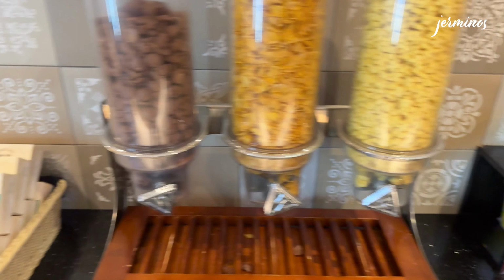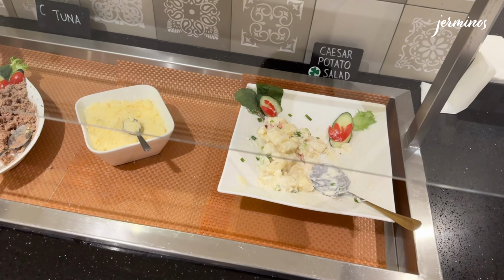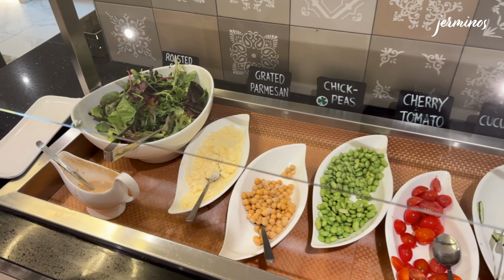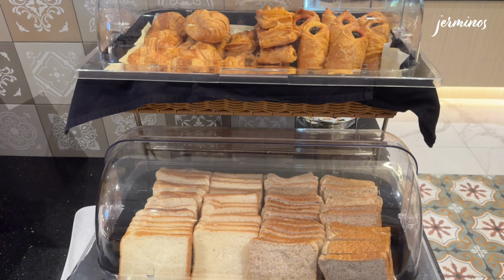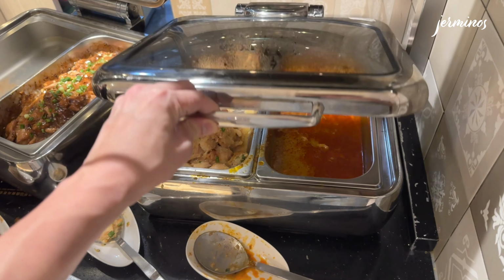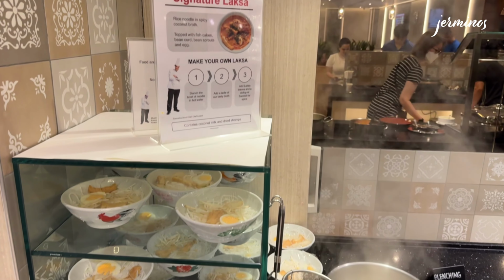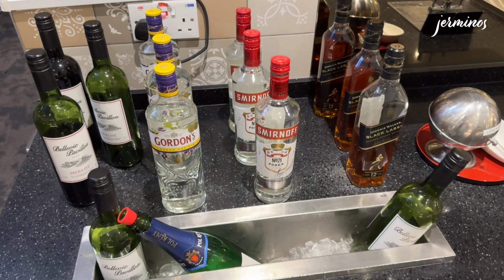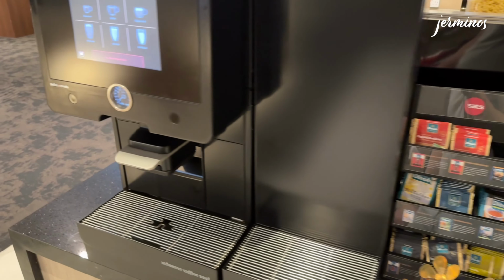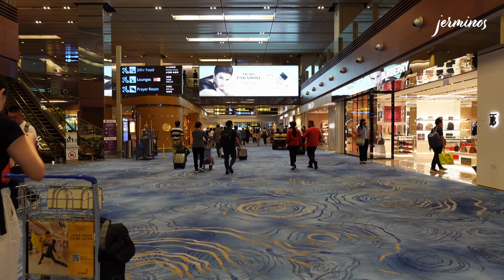Let's check out the food and drink offerings. After finishing my meal, I decided to head to the gate.